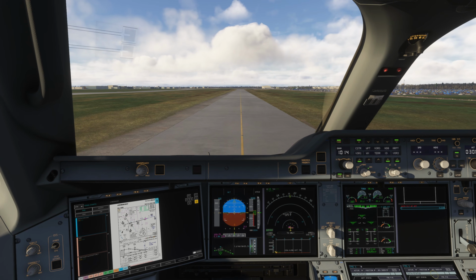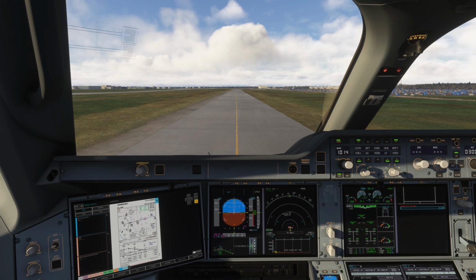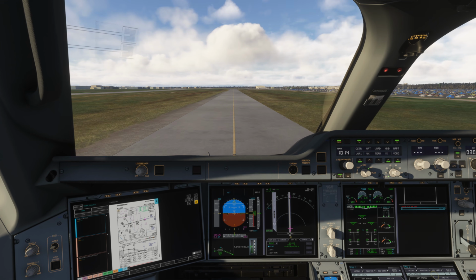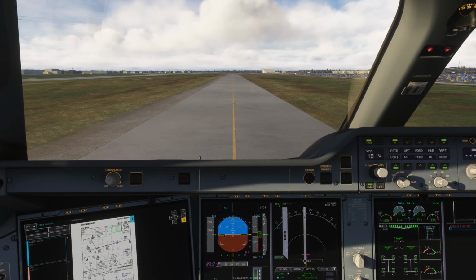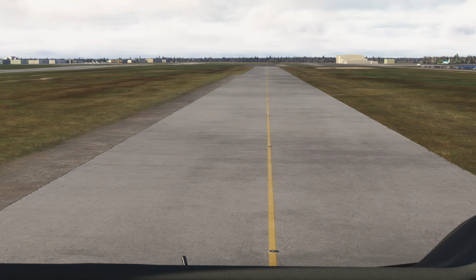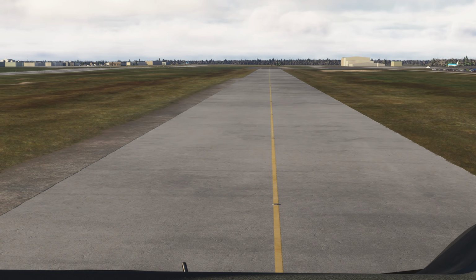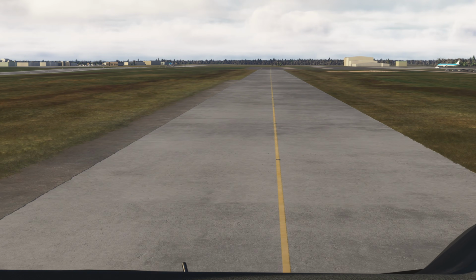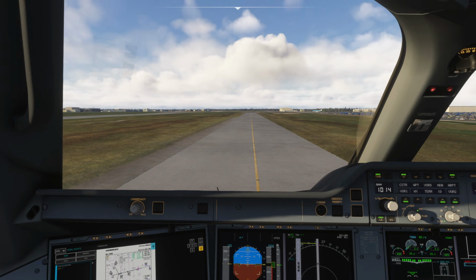Tower, hello, EKCH Bravo Zulu, 7.5 miles, 09. Cool, so we are happy with where we are going. There's the other aircraft coming in. Continue approach, number 2, EKCH Bravo Zulu. KLM 592, please expedite vacating.